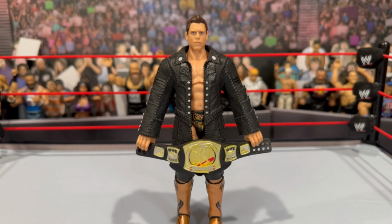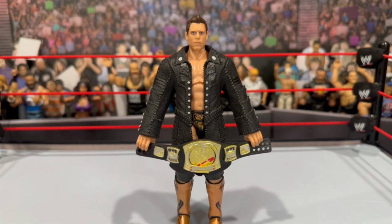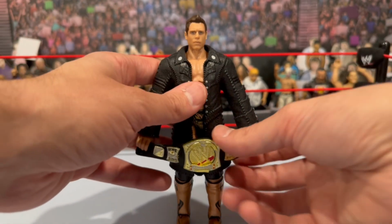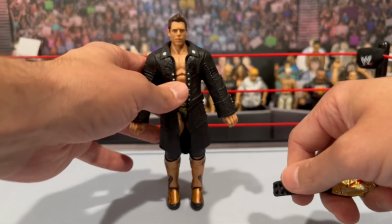This figure seems to be significantly upgraded. But let's take a look at all the accessories included. You'll get a set of the open hands, as well as a set of fisted hands for Miz. And he also does come with the mic open holding hands as he holds the spinner title here. We will get this belt out of his hands here, a little snug.